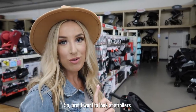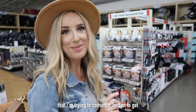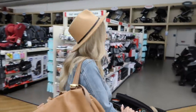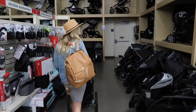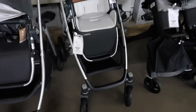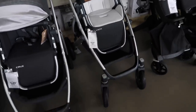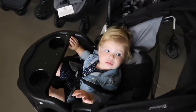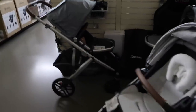So first I want to look at strollers, specifically double strollers, and the other baby that I'm trying to convince Jordan. Dun, dun, dun, dun. So this is the stroller I am envying. You have FOMO? But we would need it to have 2. It has the ability to carry 2 kids. Look how gorgeous it is. There's one too.